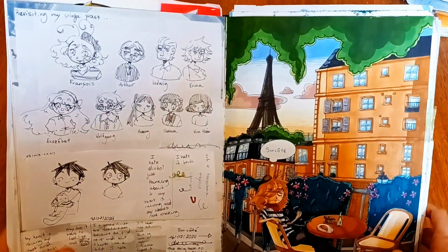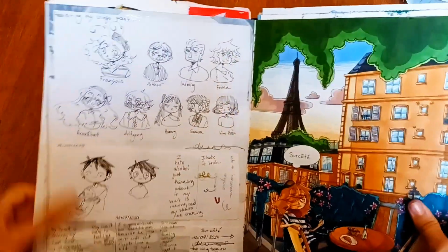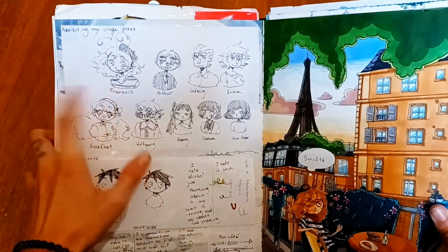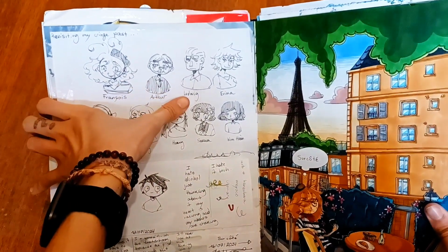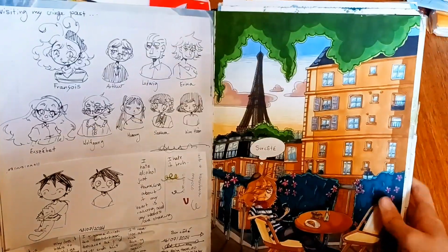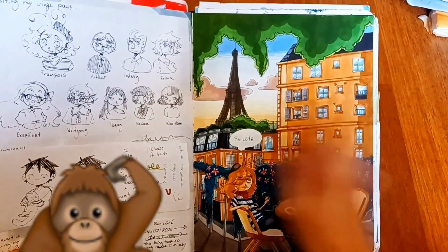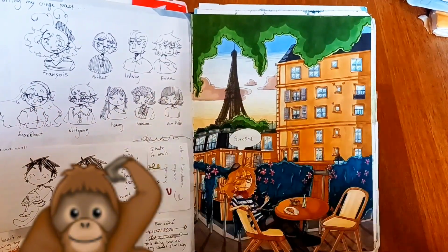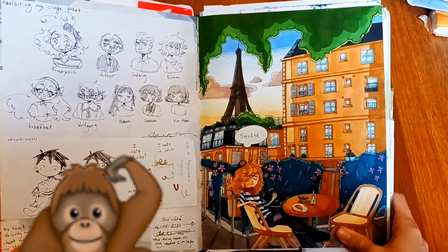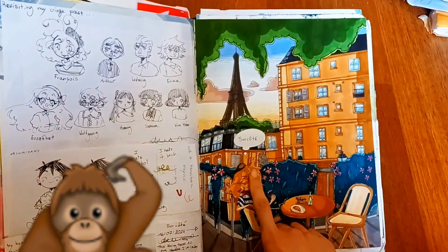And I used to love drawing them. In middle school, my favorites were Hungary, this girl, and then Austria, France, England, and Germany. Those 5 were my favorites to draw. And I revisited them here, and I drew France. They have human names, but I only ever refer to them as their country names because it's easier. I drew François, France, being in Paris.